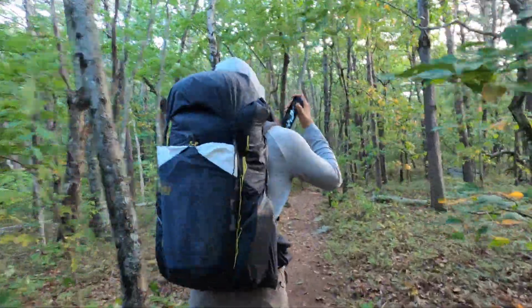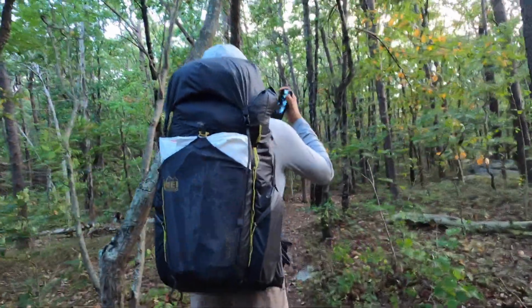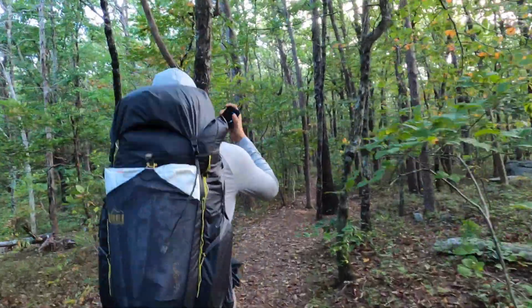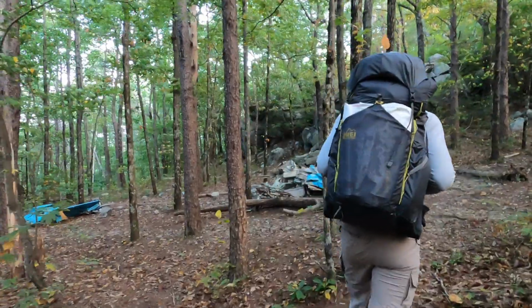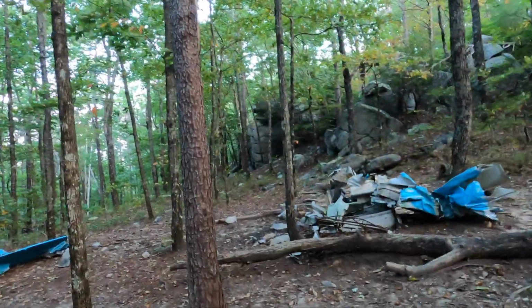Oh, true. Yes, this is the trail down to McDill Point. We hit the Pinhoti up ahead. Forgot about that. All right, here's the wrecked plane, famously found along the trail here.